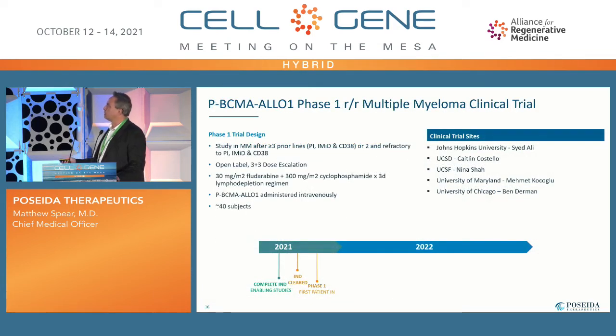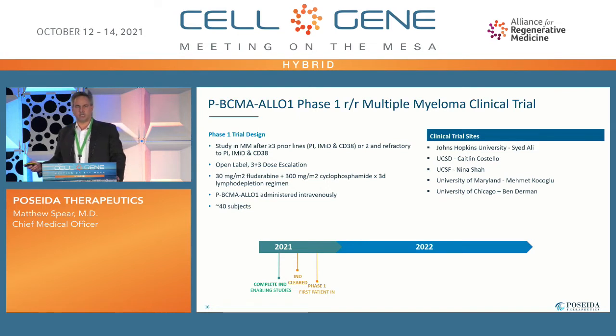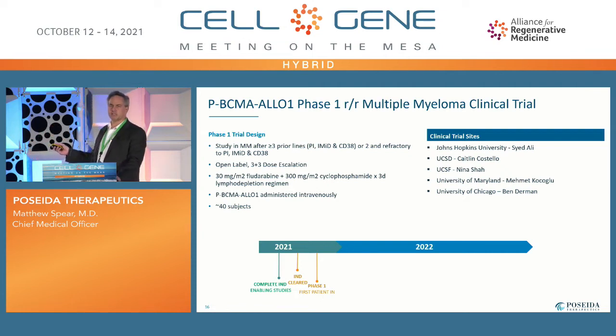As I mentioned before, we're now moving on to allogeneic CAR T cells, with a very similar trial design that is just about to start. This product, BCMA-targeted allogeneic CAR T cells for multiple myeloma, just cleared the FDA, the IND just cleared the FDA, and we're about to treat a patient in the immediate future.